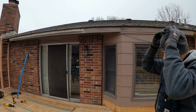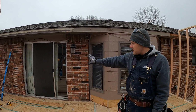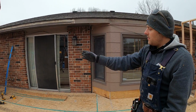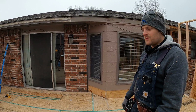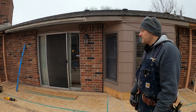Very cool. So how are they going to get from the house into this space? This sliding door is going to be changed out for a new one to match all the new ones going in. They'll be able to open that up all the way and pass right on through. So this is still going to be a separate space if they wanted to close it off? They don't have to heat and cool it. Nope.